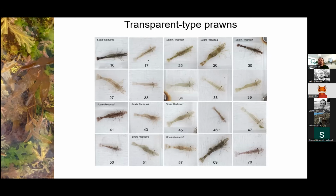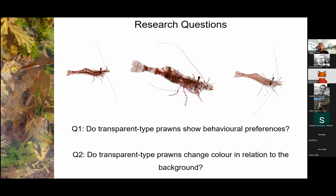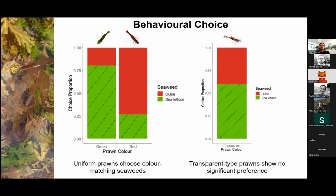And so what I'm interested in this section was kind of going over what we've done with the block color morphs, where I'm interested in, are they showing behavioral preferences? And then I'm interested in how they may change color in relation to their background seaweeds. So just to remind you what we talked about earlier, on the left is the graph showing that green prawns really like green seaweeds and red prawns choose the red seaweeds.